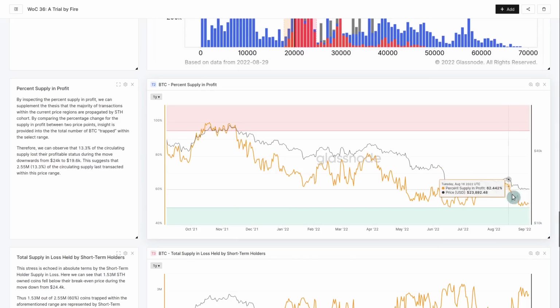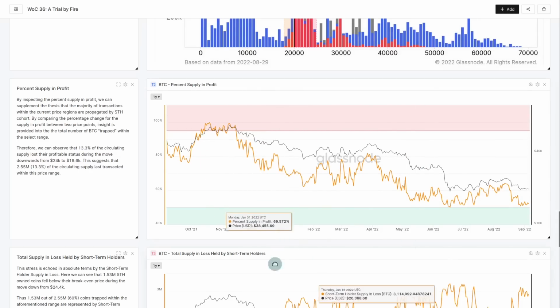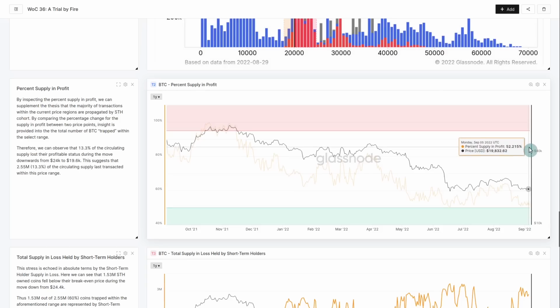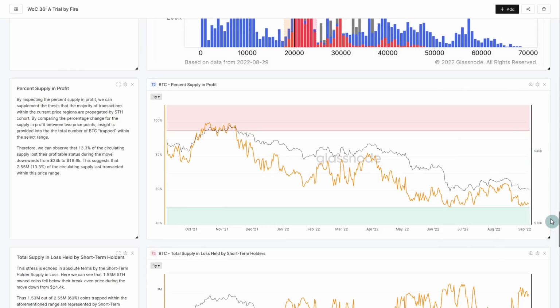If you think about it, if we then rally above to 24K, right? So imagine price goes to the same level, but percent supply in profit is 5% higher. Right? We rally up to the same price, but percent supply in profit is up 5%. That would mean that we actually have 5% additional supply from up here or back down at 20K that has been redistributed here. More buyers stepped in, and then we got an even more powerful lift off. So that's really what we're looking for.